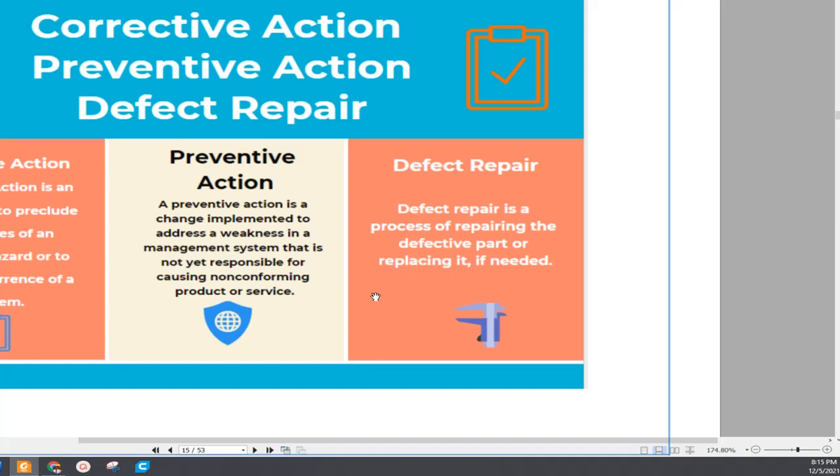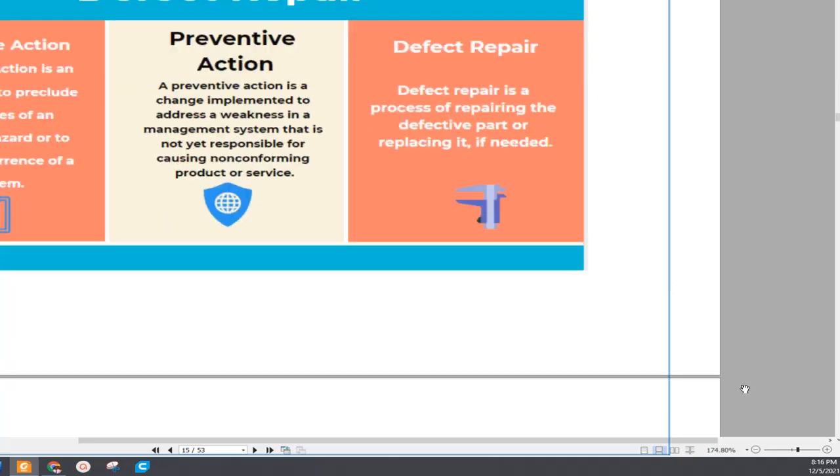Corrective action is an action taken to preclude occurrence of an identified hazard or to prevent reoccurrence of a problem. Preventive action is a change implemented to address a weakness in a management system that is not yet responsible for causing non-conforming product or service. And defect repair is a process of repairing the defective part or replacing it if needed.